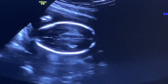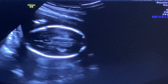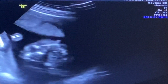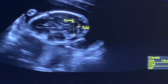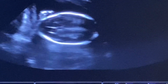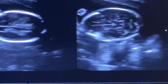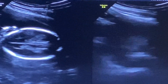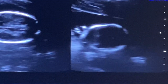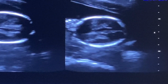All right, so now we're going to take a look at all the anatomy. We'll take a look at all the little pieces and parts within the baby's brain and heart and all of those things. The spinal fluid that lives in the back of the brain and the skin on the back of the baby's neck, all those things look perfect. This little brain looks beautiful. Looking at the organs in the brain that produce the spinal fluid, these look very normal as well.